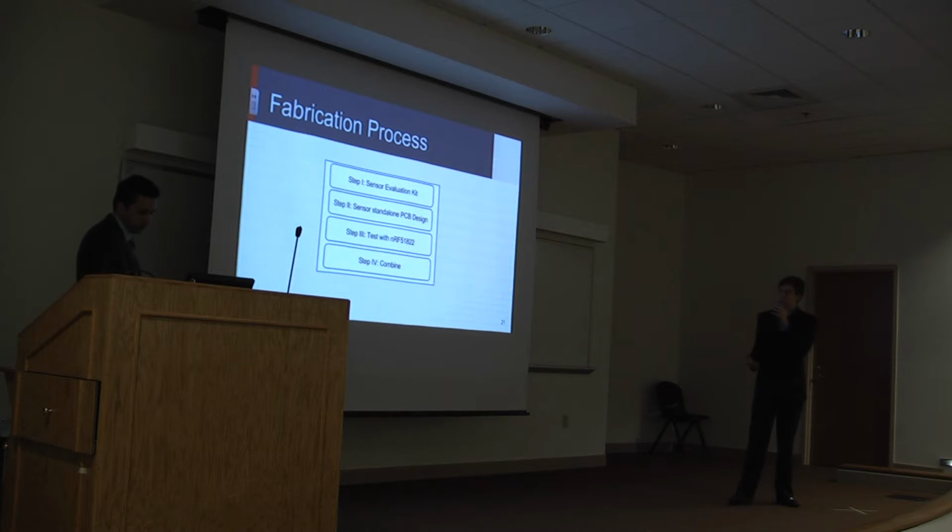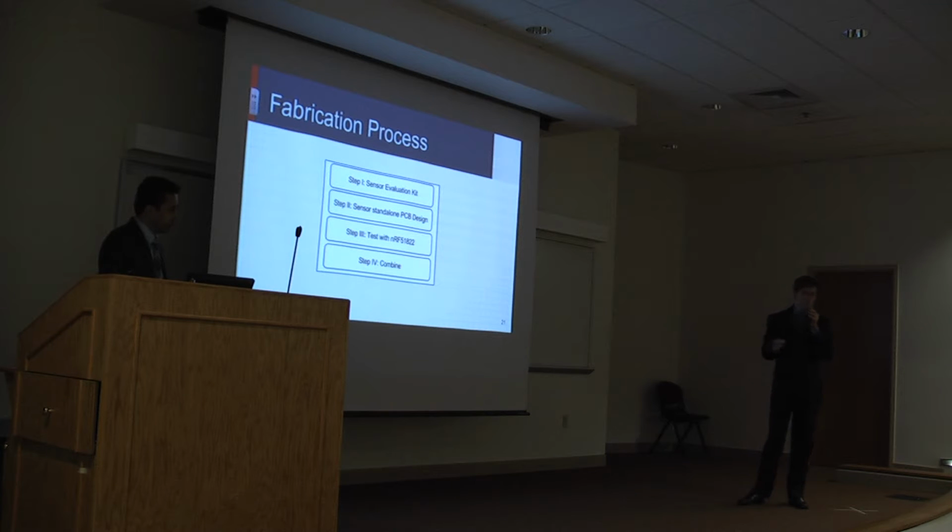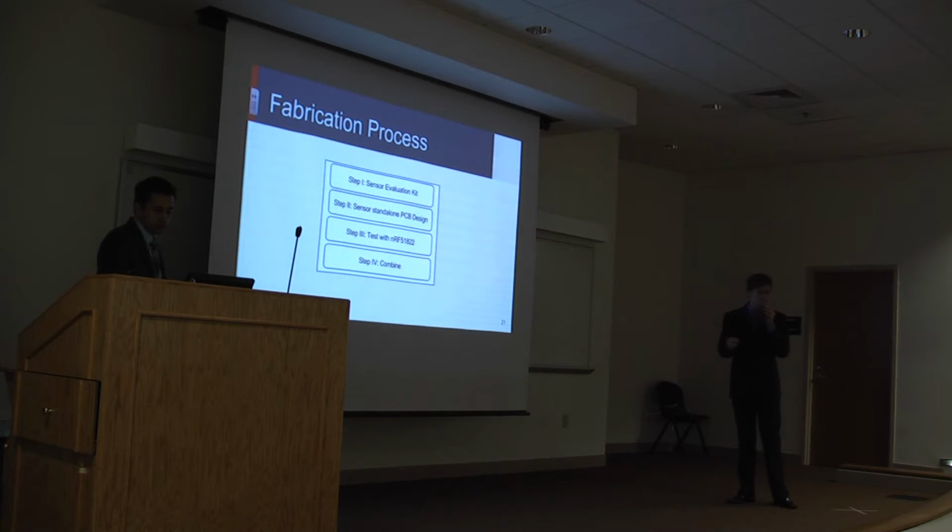So we broke the fabrication process down into 4 main steps. Step 1 was to just test the functionality of the LSM sensor. Step 2 was to design a printed circuit board of just the sensor alone, and the 3rd step was to test the functionality between the sensor and the microcontroller, and then the last step was to combine them together.